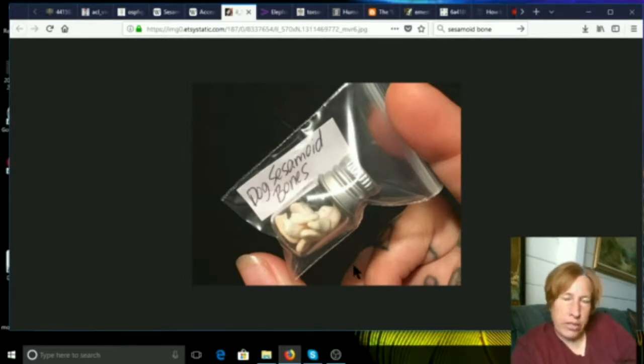They were only $5. They're not here yet, but you could pretty much see them from the images online that she had up. I'm not sure how big they are. They look like they might be, oh, maybe half an inch or something, which is pretty big. Now, this set of bones supposedly came from the paw region of a medium-sized dog that got hit by a car. This particular person only uses salvage parts, so no animals were killed for these sesamoid bones.